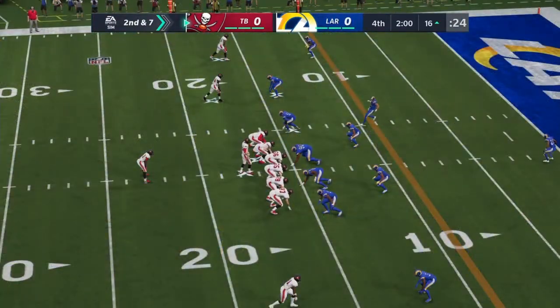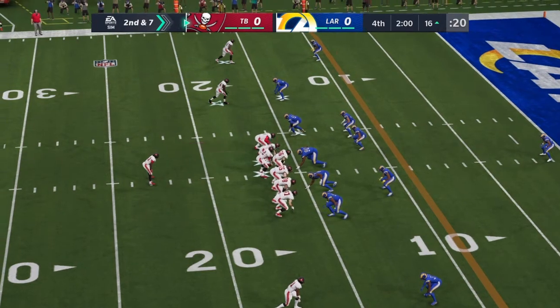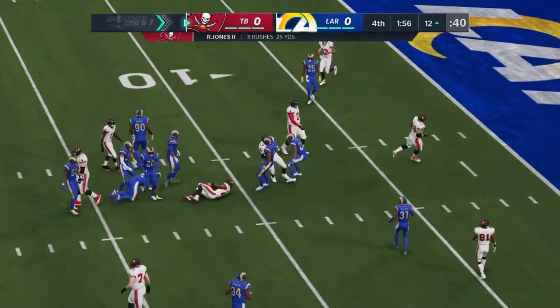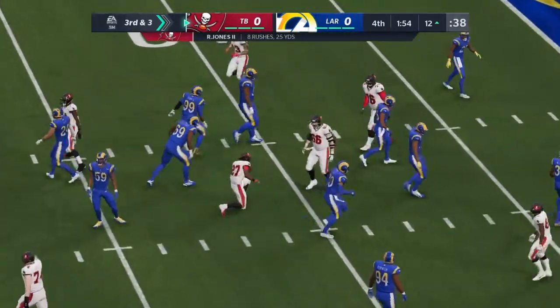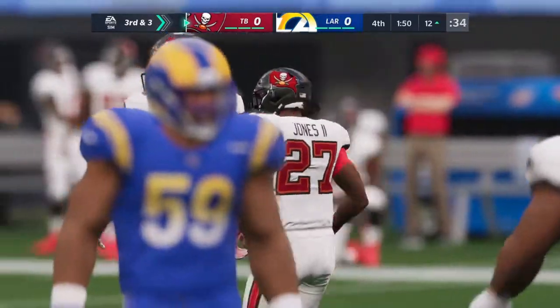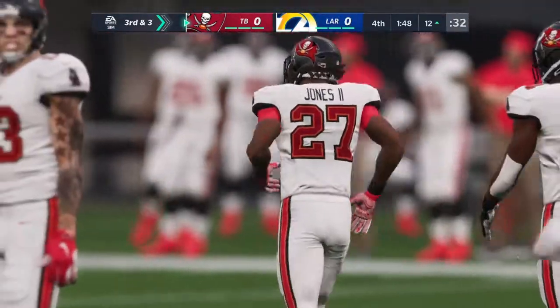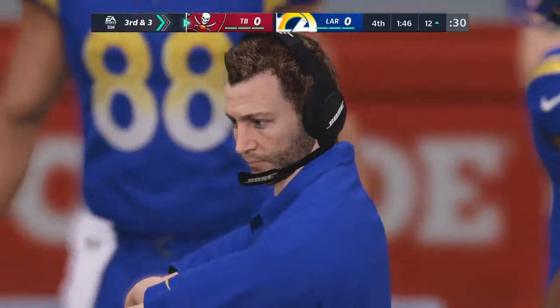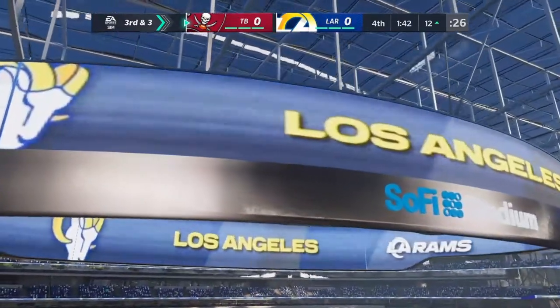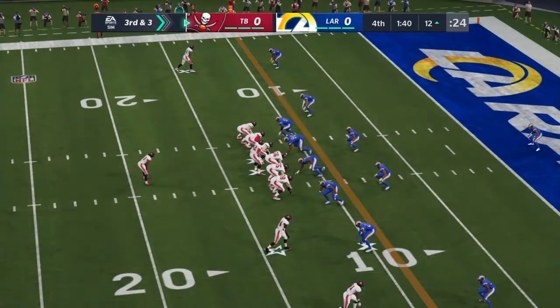Coming up on 2nd and 7. They'll go again to Jones. And he'll go down here at the 12-yard line. And still about 3 yards shy of a first as the 4-yard pickup brings it to 3rd down. I like the call there because that was one to take time off the clock and get them closer to getting out of here with a W. In the mind of the play caller, all you want to hear is tick, tick, tick.